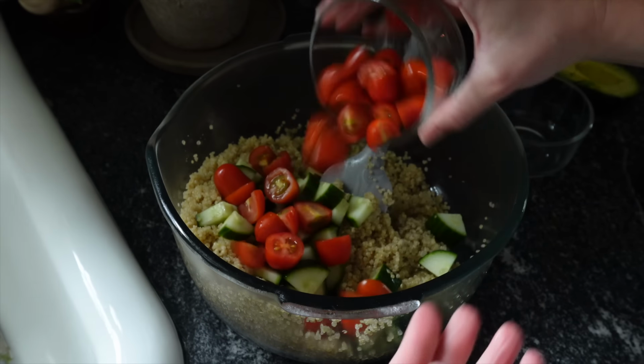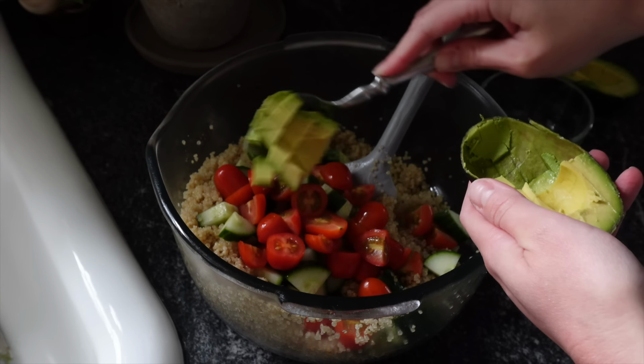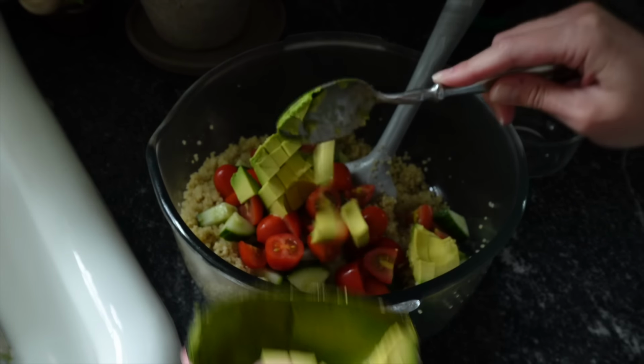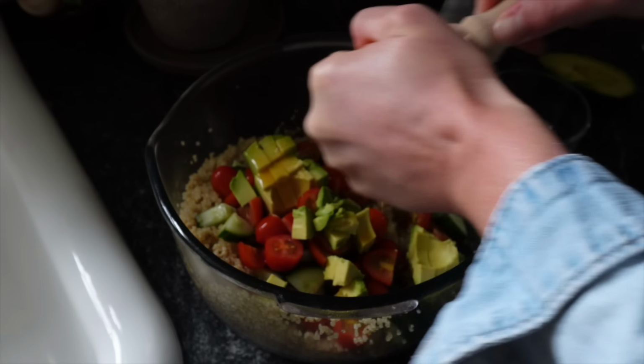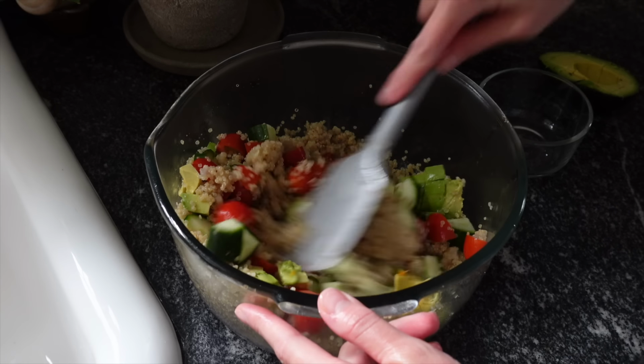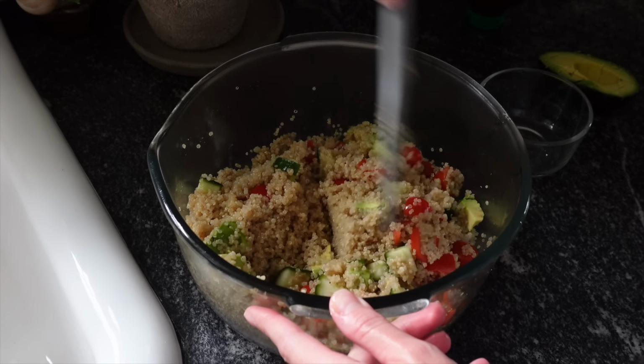Add some honey, some cucumbers, tomato. We've added sweet corn to ours before. Avocado is delicious. And then you just want to add the juice of like a lime, or in this case I just used an orange because that's what I had on hand. Mix it all up, and it is just the most delicious spring and summer salad.